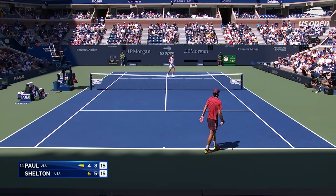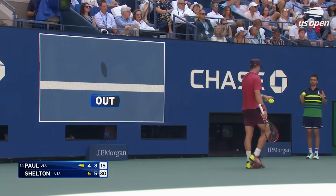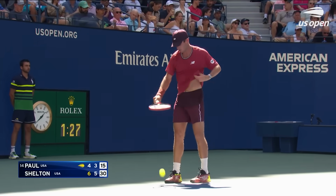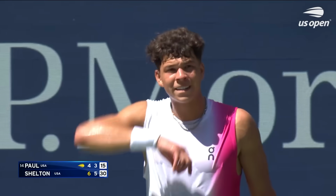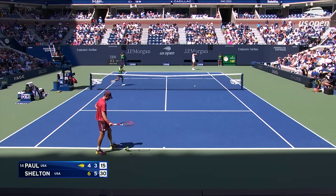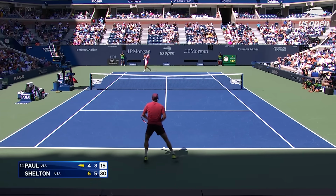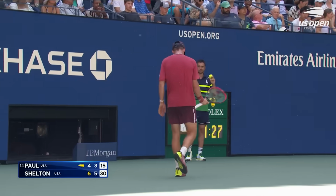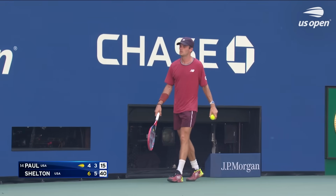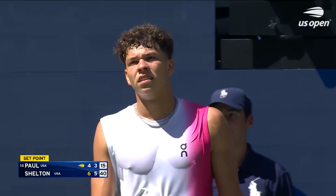Oh. 15-13. Little replay for the peace of mind of the players and perhaps for the fans' benefit. Clearly long. Yeah, just not happening for Tommy Paul. And I know Paul recovered from a 2-set deficit to Roman Safiullin. But Ben Shelton's a different sort of opponent. Set points for Shelton.